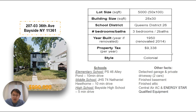So for the first one, we have 207-03 36th Avenue. And you might be thinking, this is an amazing looking house, and it's because this house was renovated in 2014. It has a standard lot size of around 5,000 square feet, and the building itself is around 28 by 30. This is average size, so the property tax is around $9,000 per year.